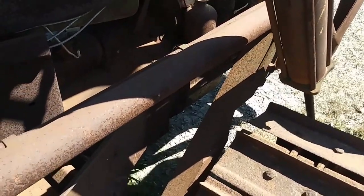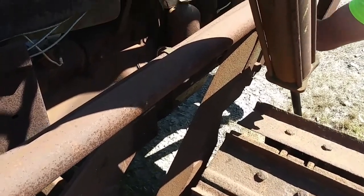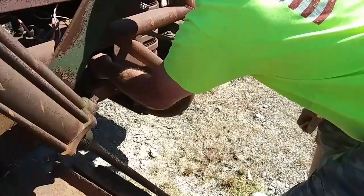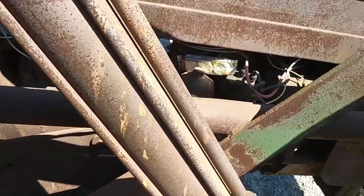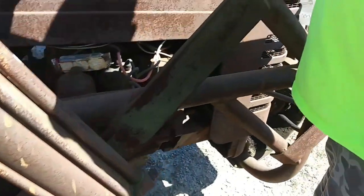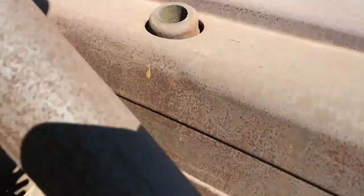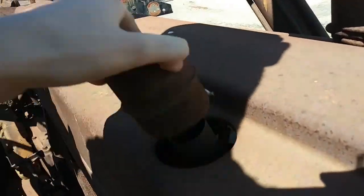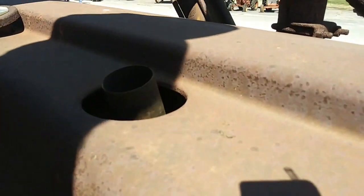Yep. Oh, it must have good oil pressure because the darn oil pressure gauge pegged out at 120 pounds. You can't tell if it turns. Fan belt spinning. Yeah. Yep. Good. What? That'd be the air cleaner. That ain't good. No, that's not the air cleaner. That's bullshit. That's the air cleaner. What is that? Oh, that's the valve cover.